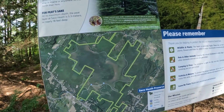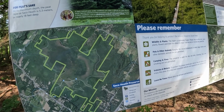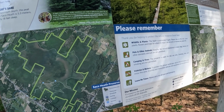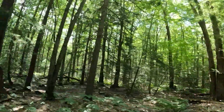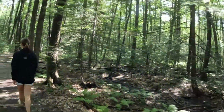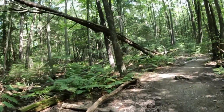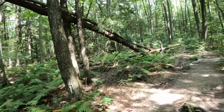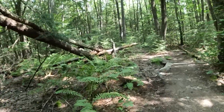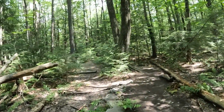So don't touch the plants, no pets or other animals, no fires, no vehicles. Okay. So let's go ahead and get on our hike here. Right now we've got lots of trees. It starts kind of just through this forest, but I think it's going to open up in a little bit as we get going. We've got yellow blazes to follow today.